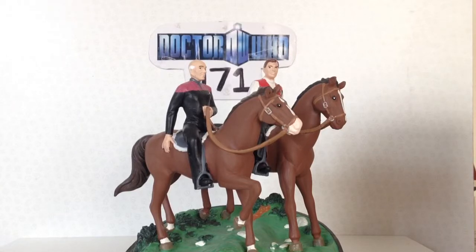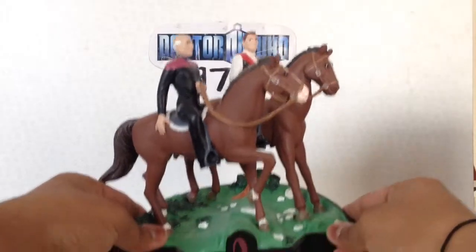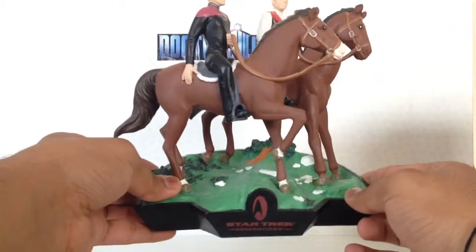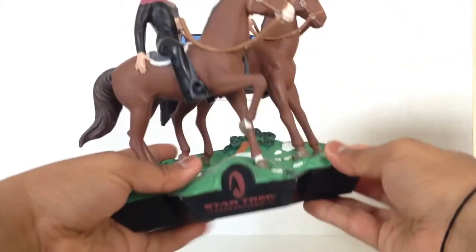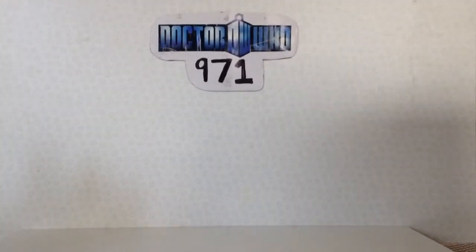And this is a perfect example of Admiral Kirk, at the time he was an admiral, and Captain Picard on the horses from the scene in Star Trek VII: Generations, when they were both trapped in the Nexus ribbon. Here it is, looking very cool. But as usual, I will have to show you the package first.